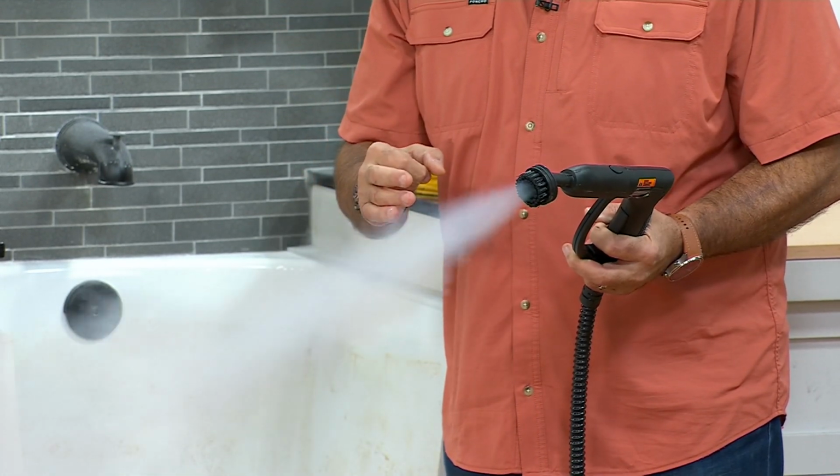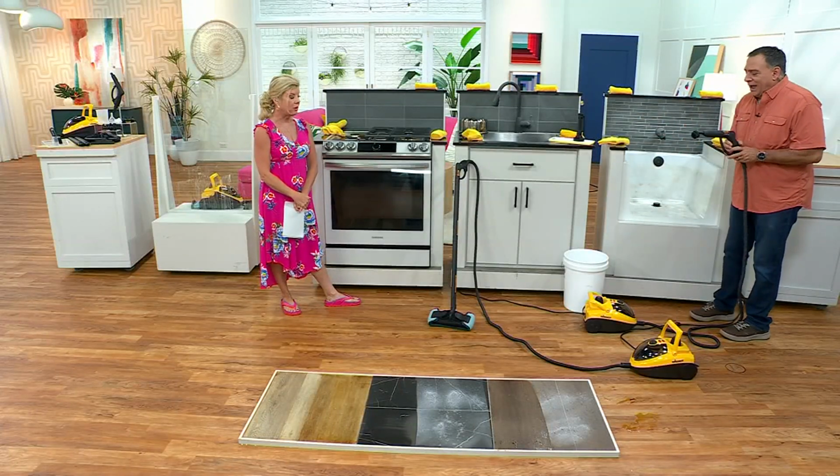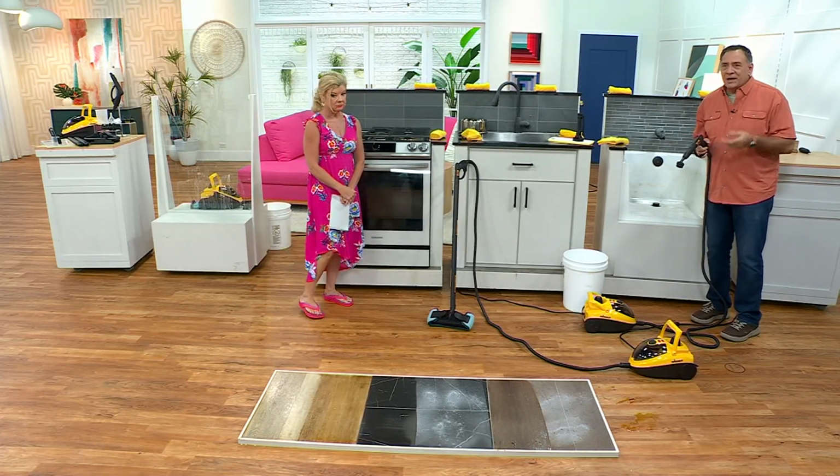Look at the way that that's just shooting right out. I could stand here all day and do that, and you would still get that same pressure. That's great. And again, that's because there's a stainless steel boiler inside of this. That's the big difference that you want to see. You want to look for that when you buy a steamer. Not to mention all the attachments to do everything.